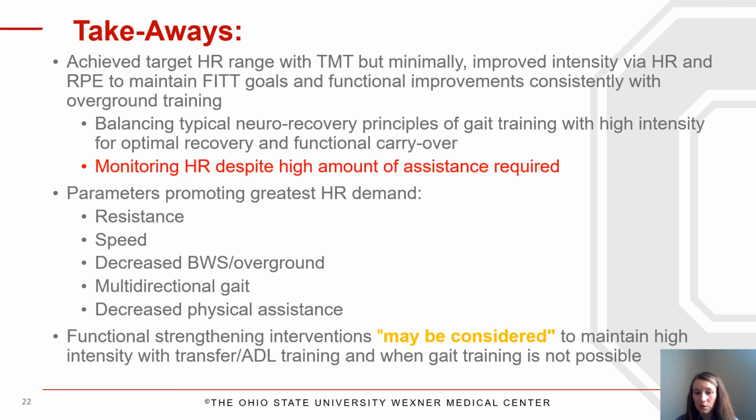And again, just considering that functional strengthening interventions might be appropriate in order to progress transfer and ADL training when gait training isn't possible, or you maybe aren't able to do that one day based on equipment or illness or anything that could be going on, but that you can still implement those intensity principles to these other interventions as well.